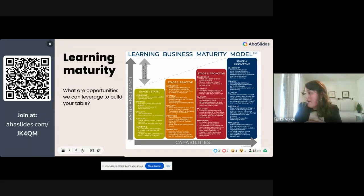Not going to spend too much time on this, but if you are jumping into an organization who is new to learning, I love this model for explaining this to non-learning folks in the business.